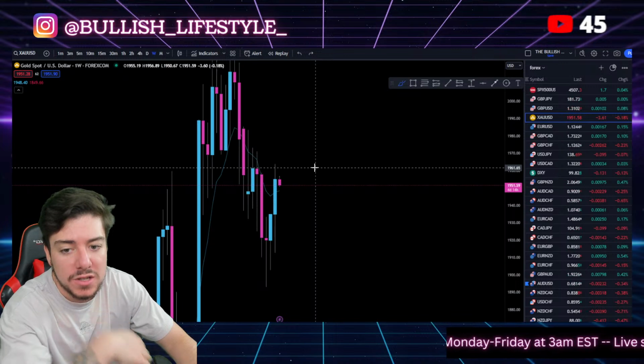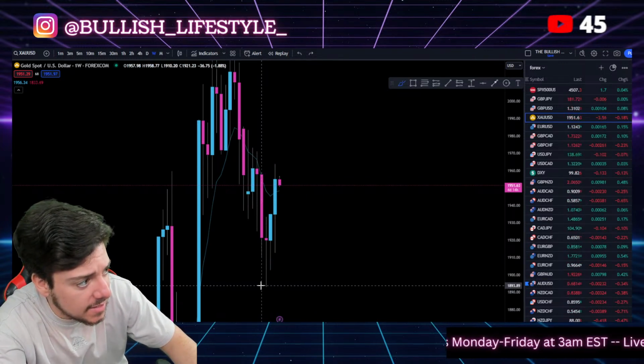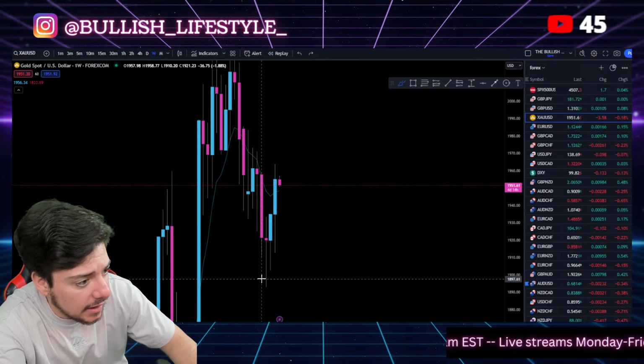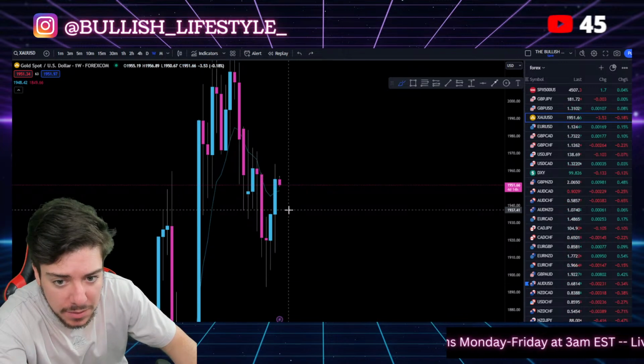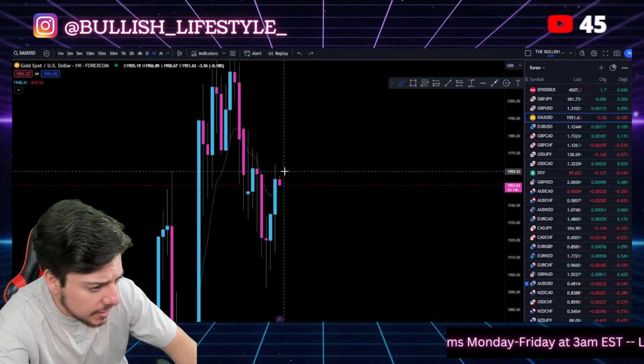Why do I know that it opens bearish? By just looking at the charts. I know it opens bearish because look at the wicks it leaves to the downside. So price goes to the downside, leaves a bunch of wicks, and then by the time the weekly starts going into the middle of the week or towards the end of the week, we start flipping bullish.